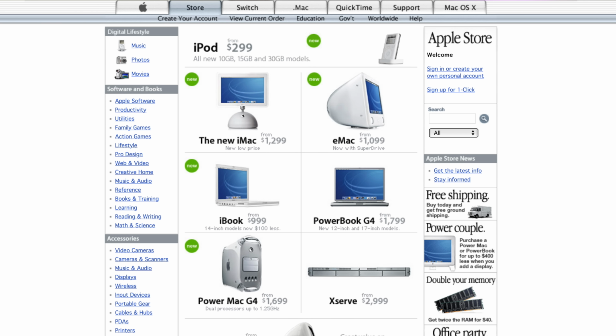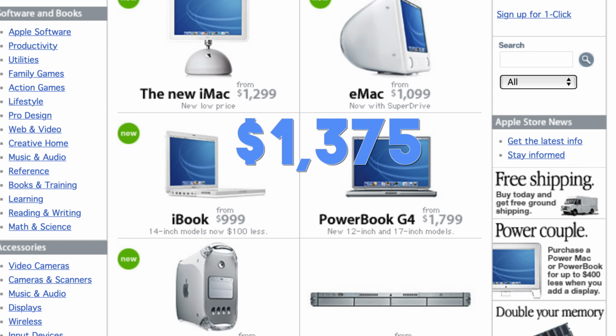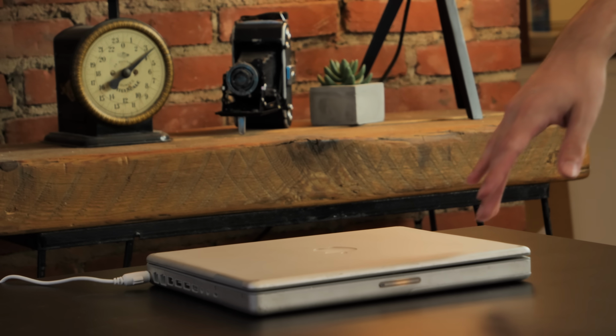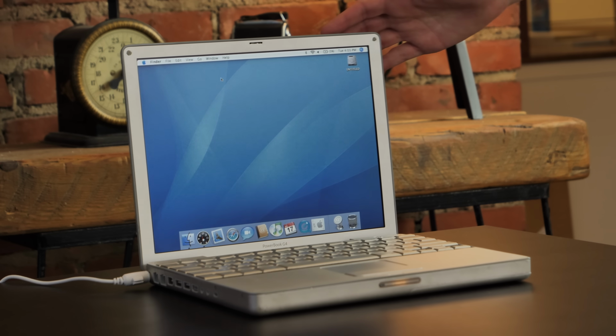Not only was Apple going to bridge the power gap between laptops and desktops, they were also going to make mid-range consumer-grade laptops more like the heavier, expensive ones. In January 2003, you could buy Apple's cheapest iBook for $1,000, or $1,375 in today's dollars. This was definitely a consumer-grade device. It didn't have powerful pretensions.